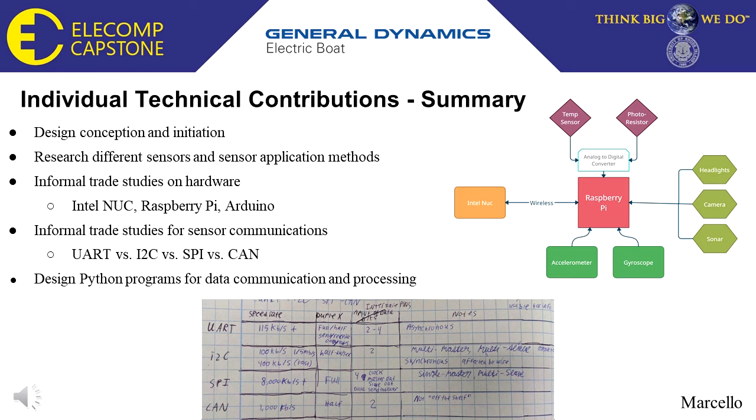I also performed some informal trade studies on various hardware components such as the Intel NUC, the Raspberry Pi, and the Arduino to see their compatibility with accepting sensor inputs and outputs. I also did research on sensor communications. For example, I did research on the standards of UART, I2C, SPI, and CAN bus to determine their viability with the aforementioned hardware components. I also helped to design various Python programs that aid in the communication of data and the processing of information between sensors and our RC car system.